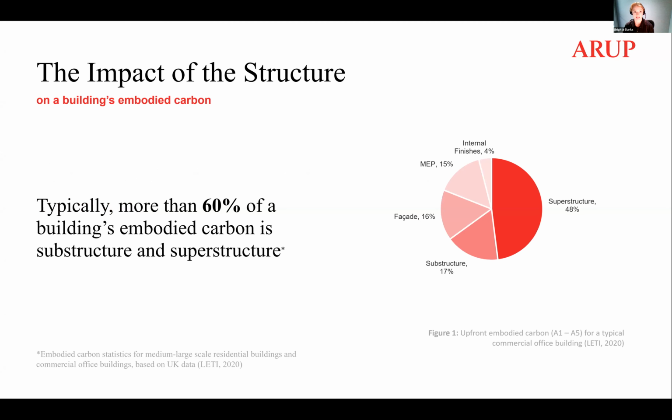Next slide. These are just some similar stats to what Richard showed at the beginning, which I included just to set the scene, because I'm a structural engineer in the buildings team at Arup, which means that my team has a large role to play in the overall embodied carbon of the building. In this example, in the pie chart, the structure makes up 65% of the building's embodied carbon. This is for a typical commercial office building in the UK.